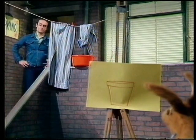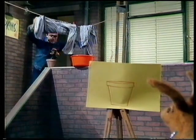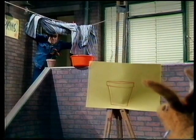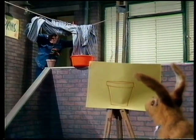You cannot see the pot because the pot is behind the pyjamas. Look. Oh, yes. Oh, thank goodness it's all right. All right, you can just hold it there and I can carry on. I can't stand it like this. But I've got a very good view of the flower pot now.